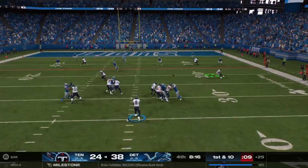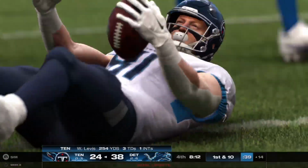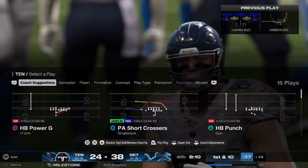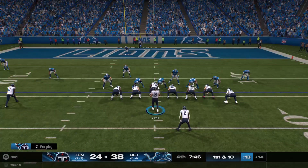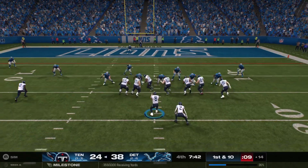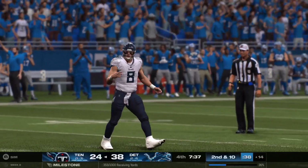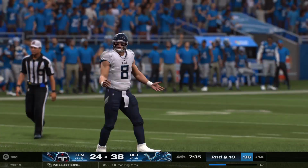To throw is Levis. There's that man again. Another catch. Now they are in business inside the 15-yard line. They'll run here. And nothing on that one. Back to the line of scrimmage, and that is it.